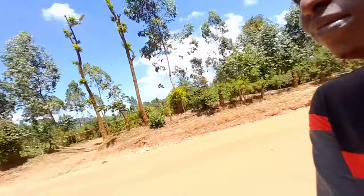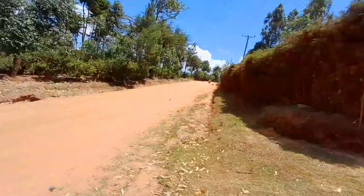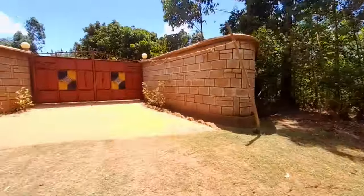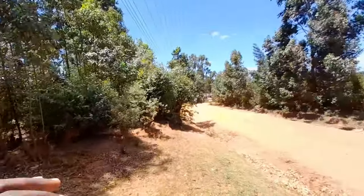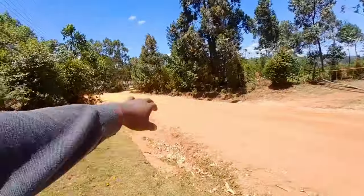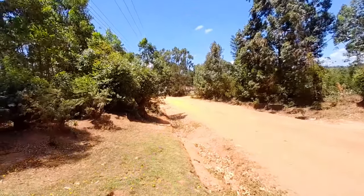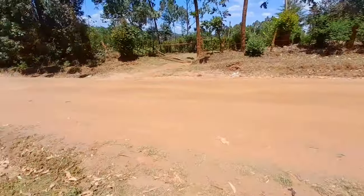Yeah. When a motorcycle passes, the dust. But the governor says he's gonna construct the road. Even I saw some tractors used to construct the road. I'm sure they're gonna construct it very, very soon, so that we can have a smooth ride, because the road isn't far from here. Somewhere there, the nice road, so that they can put some tarmac here also.